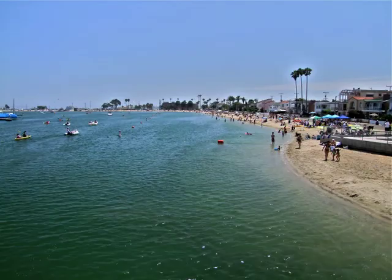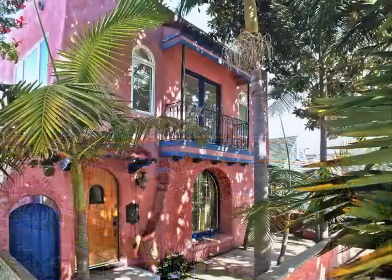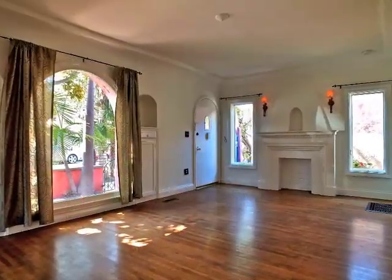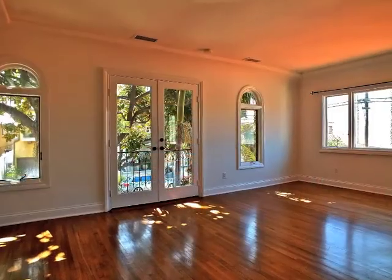To be surrounded by beach and waterfront activities in a unique setting of romance and style is truly Belmont Shore living at its best.